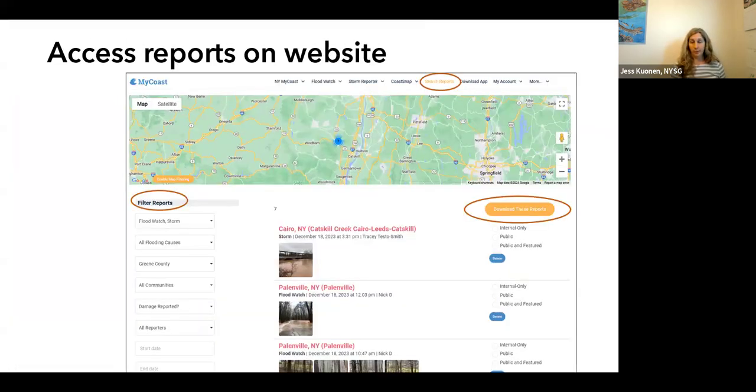So if you're not contributing photos, something that you can do is look at photos on the website. And this is something that I'm doing all the time. This is a screenshot of the website. And if you want me to demonstrate any of this after the presentation, I'm happy to do it. But at the top of the website, you can see there's a search reports tab. So you would go here.